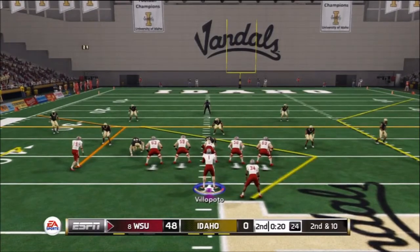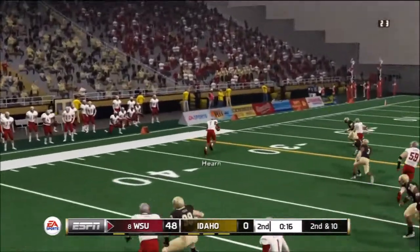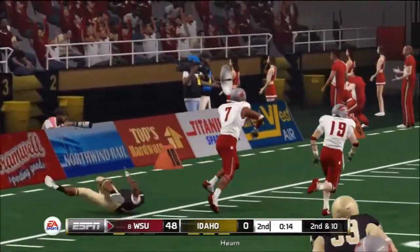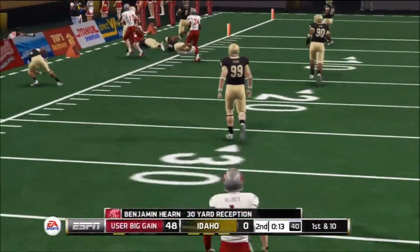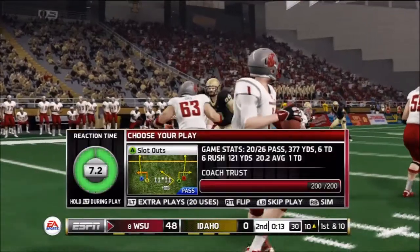From the 41-yard line, second down. And a quick throw. He's at the 30. And they finally knock him out at the 10. That's a gain of 31 on the play. First down.